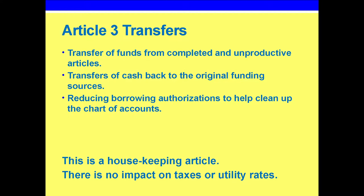Every town meeting, we transfer money from unproductive articles where the project is done and the funds are no longer needed, a little bit of surplus. We have two types of articles: cash articles, and borrowing authorizations. So we can return $3,910 in cash back to the original buckets from which it came.